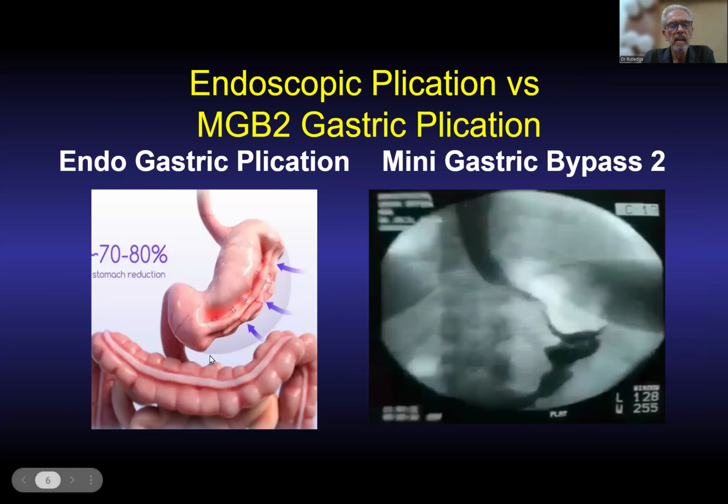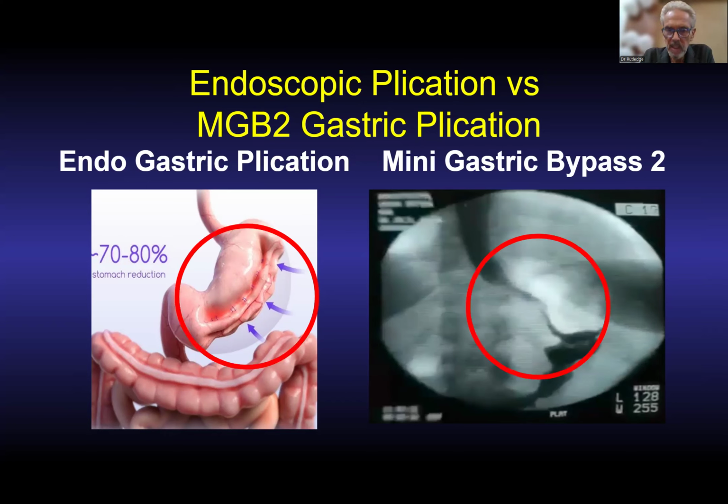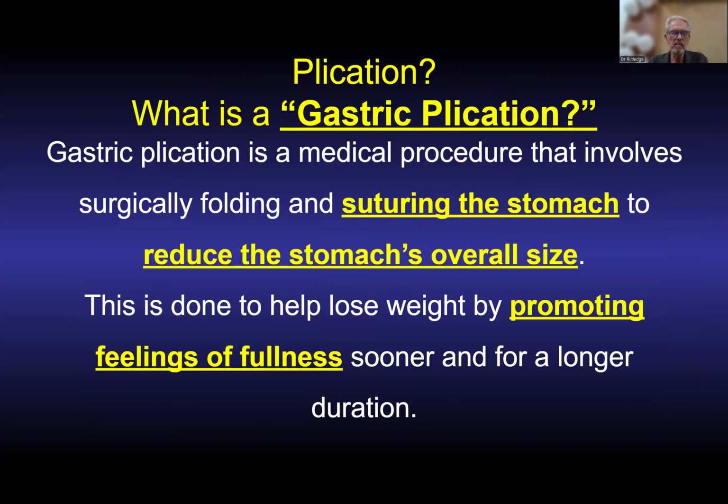Here are some examples. This is a gastric plication, and just for what we're going to talk about later, this is an MGB2. I hope that looks similar. It does to me. This shows a plicated stomach. It's not stapled or anything like that. It's just plicated, just like this, except bigger and more powerful because of the way they're forced to do it through an endoscope. Both of these do the same thing, and they do the same thing as part 1 of an MGB. But this is the MGB2 now. All right, so we have lots to explain to you. I'm sure you're all restless.